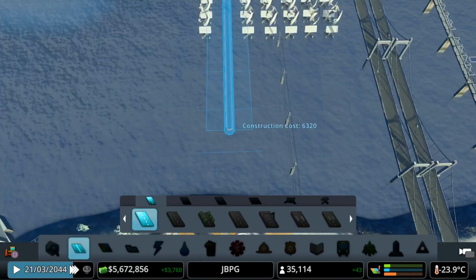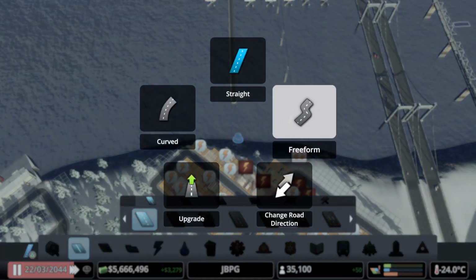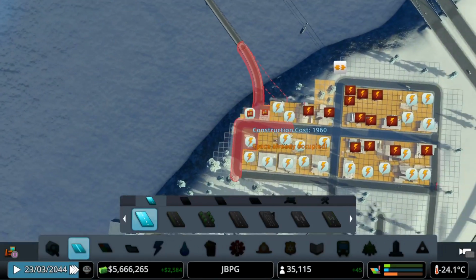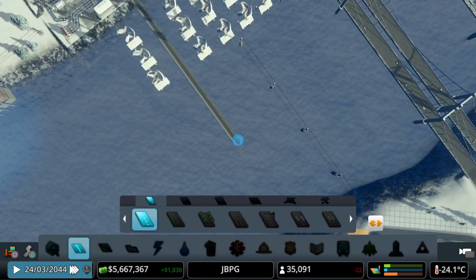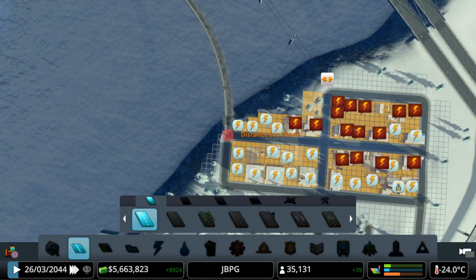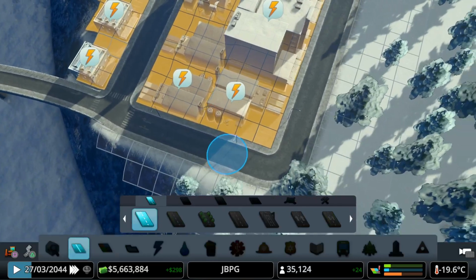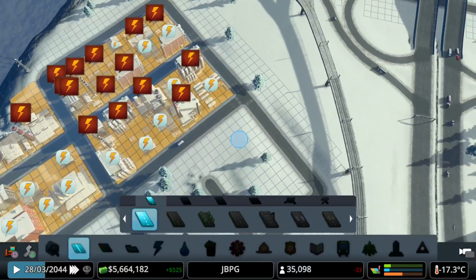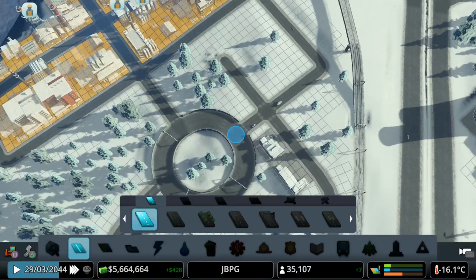If I were to build the bridge sort of along to say there, and then if I go to freeform, I've gone a little bit too far, so let's take that back a little bit. And maybe make a connection just there like that onto the edge of our industrial. This is actually zoned one way as well, so the traffic comes in and then kind of splits off in all these different directions, and that's the main entry point, and we've also got the exit point just here.